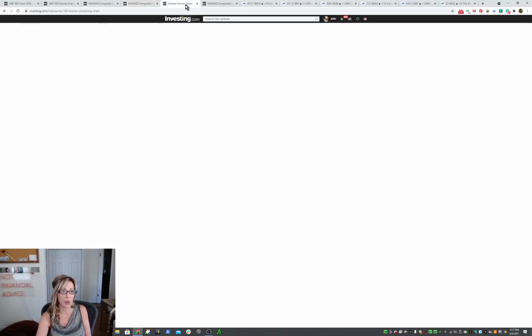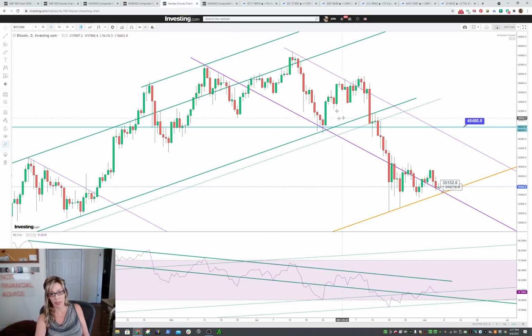Now, let's look at Bitcoin. Okay, this is the daily Bitcoin chart. We've had a breakout and we've back tested it and we're holding it, but it's not doing the thing where it's coming up here. It still looks like, to a lot of people, a pennant. Okay, and some people would call this a bear pennant because we have some downward pennant action, which is a triangle.